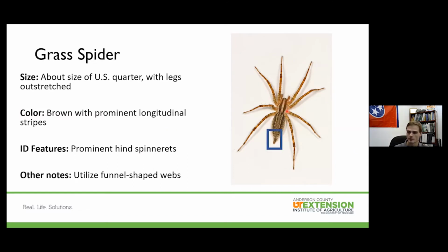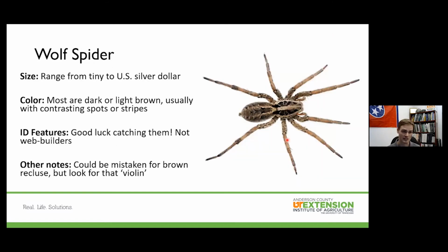Another one is that we have these large spinnerets. This is what they're going to be using to capture their prey, spin them, and actually consume them. This hind spinneret is a great prominent feature when we might be getting it confused with a potential wolf spider. If we see this wolf spider here, yeah, we might say it has that longitudinal stripe, but we can also look at that spinneret and see that it is not very prolonged. So we'll move on to wolf spider.